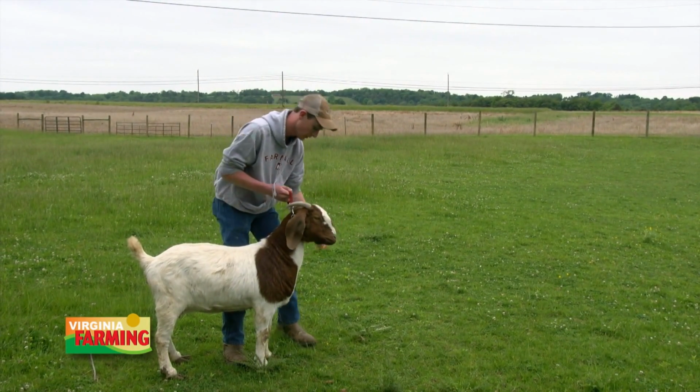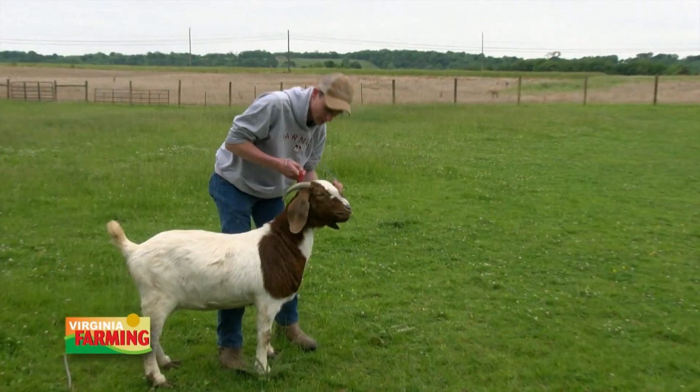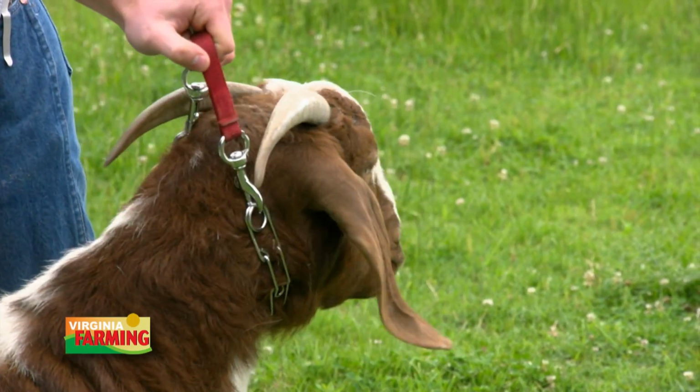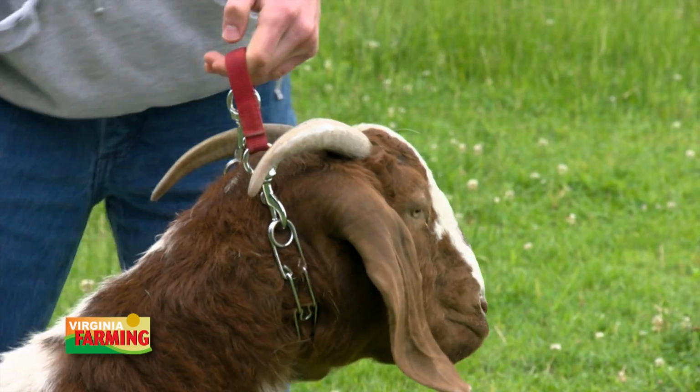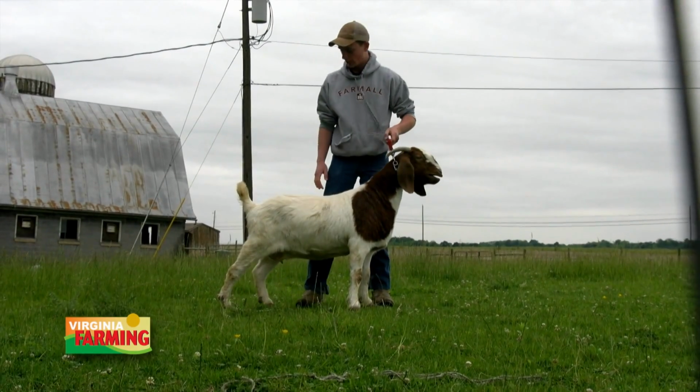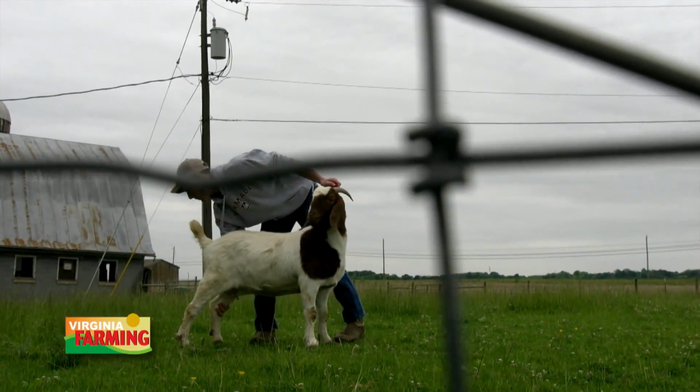You want to be able to see his muscles in his legs when he's moving. And then you also want to make sure he's wide across his top and his front end. And just that he's a pretty structurally sound animal. I mean, you don't want his back legs to be as straight as a post. You want him to have sort of that bend. You want to see that at the hock.